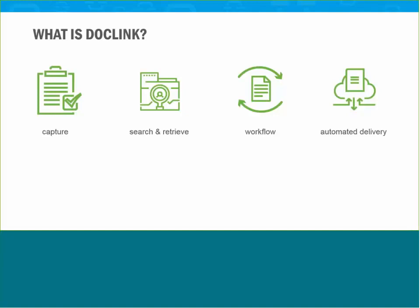But then there are live working documents. Take an example, your AP invoices. They're coming in, and they need to be routed around for review, approval, and action before you can process the payment. So that's content management, and DocLink is that as well, which we're going to introduce today.